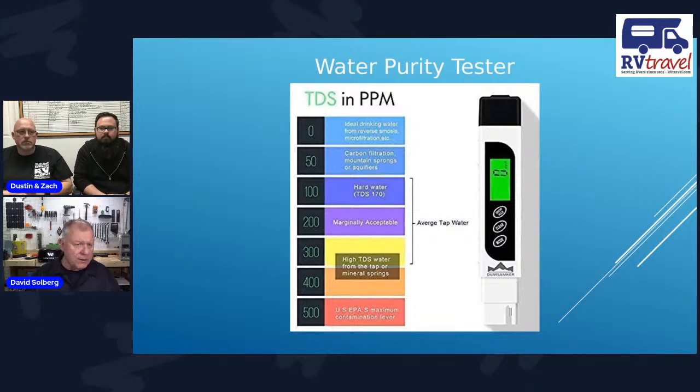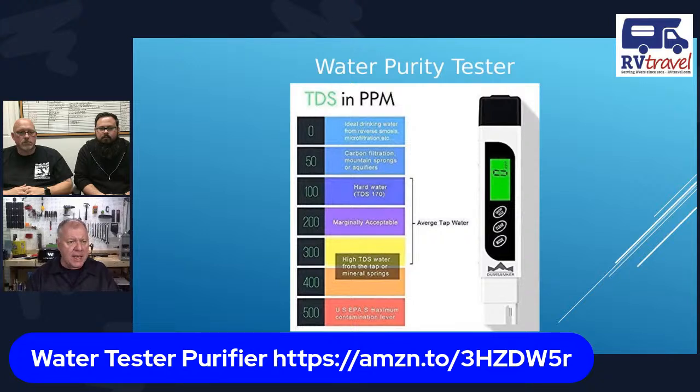If you think, when you get to a campground, remember you've got well water that you're using there, and once a year they have to do a test with the local municipals and then put an MSDS sheet up there. But that's it. You don't know what's happening throughout the rest of the year. You put this in a cup of the water you pull out of the faucet, and it literally tests continuity. So the theory is the more particles, the more stuff that's in there, the less connectivity you'll have.